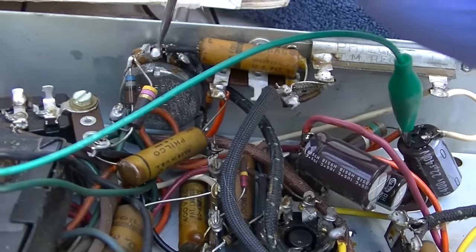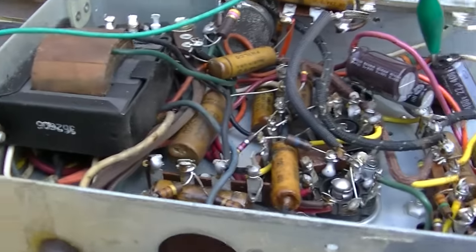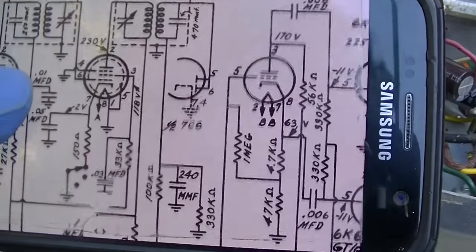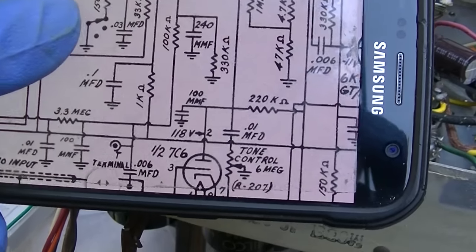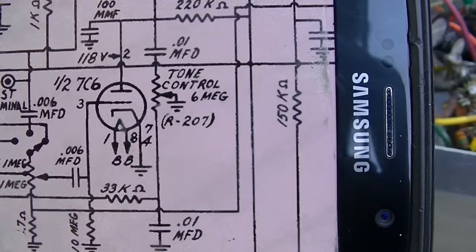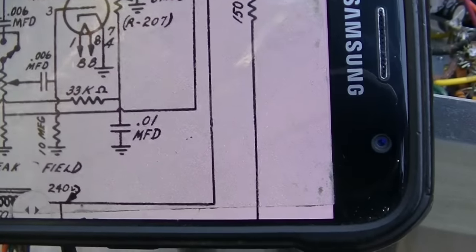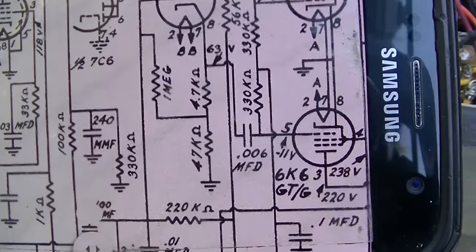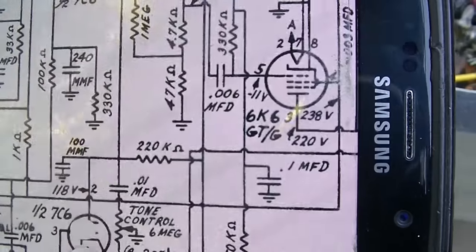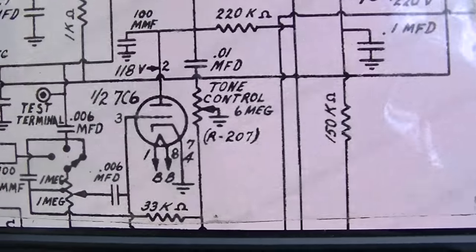We have activity here. I'm trying to trace through the schematic and see. So what I'm looking for is, that's the tone control I was just touching there. I'm looking for, what am I looking for? I don't know. What is the point of this 6-7-C6?